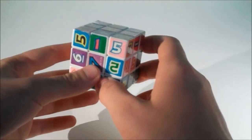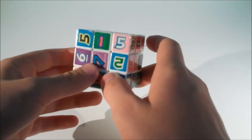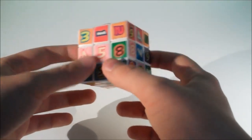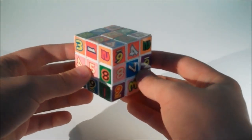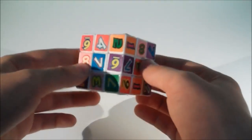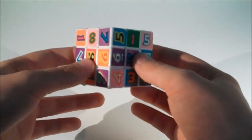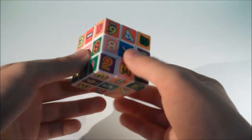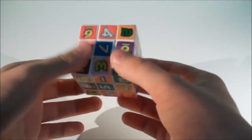Well, I don't know. I have no idea how to even approach this puzzle. It is undoubtedly the most difficult puzzle I have seen, and I have no idea how to solve it. There are so many different combinations for this puzzle, and being able to solve this would take a very, very long time, and it would be very, very frustrating.